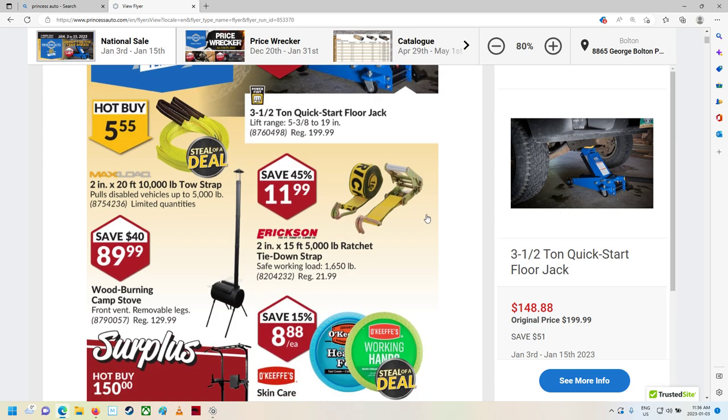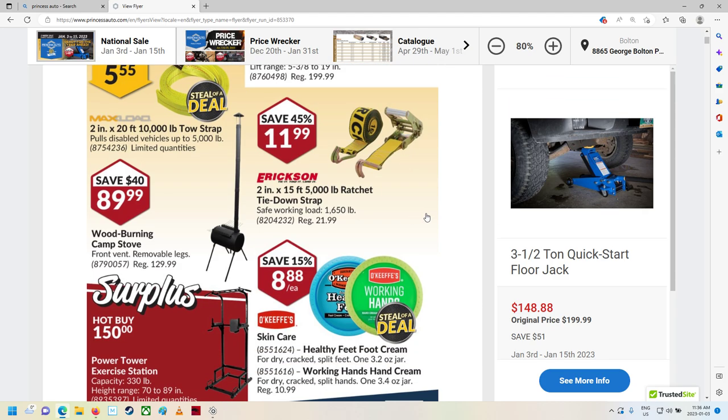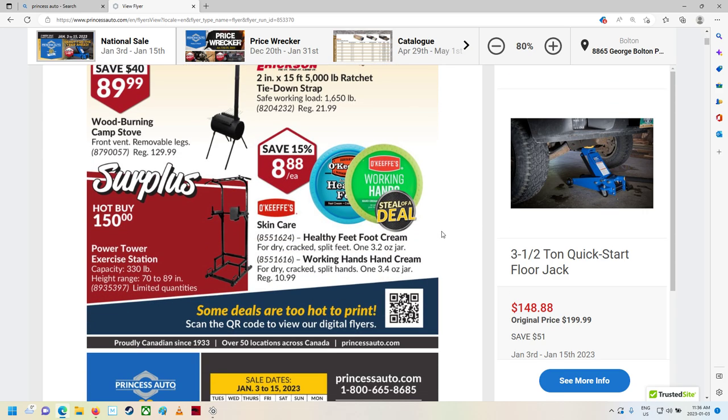Some tie-down straps, $11.99 for 2 15-foot. Ooh, actually, that's pretty good. 15-foot. Sometimes I get those 25-foot. They're just way too long, but I haven't really cut one off yet. But I guess you could cut them down if you thought they were too long. But then there's that time you're going to need that big long one, and then you won't have it, right? So, anywho, camp stove again.